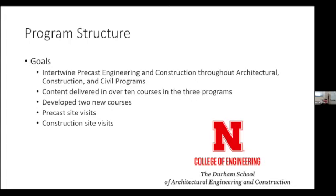We've delivered content in over 10 courses through the 3 programs. We've developed, well, 1 course is fully developed and another course is in progress development. And we'll talk about those in a second. And we do precast site visits and also precast construction site visits. So we've got one of those scheduled with Enterprise Precast here in the next, I think, just after convention.